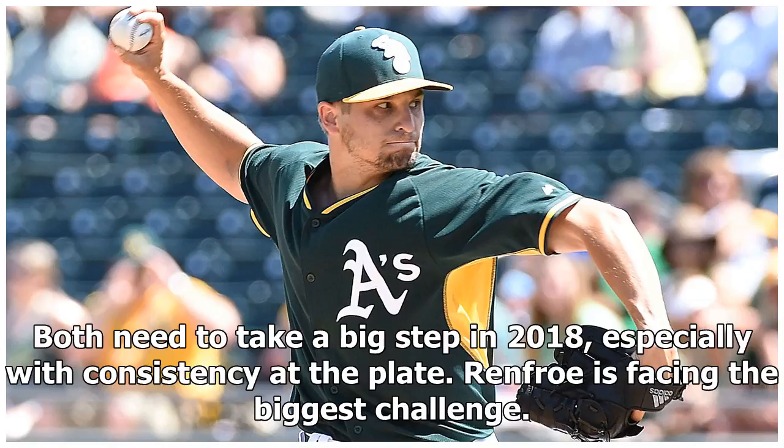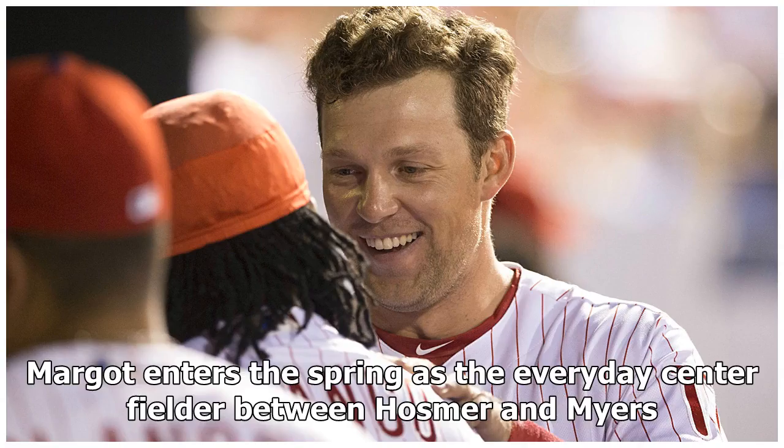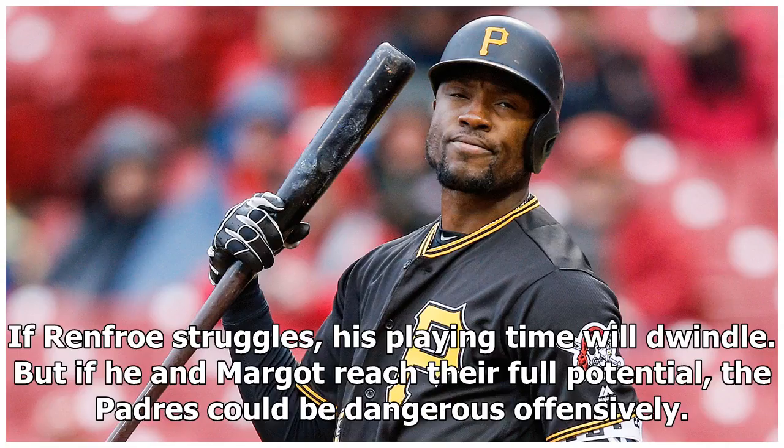Renfroe is facing the biggest challenge. Margot enters the spring as the everyday center fielder between Hosmer and Myers. If Renfroe struggles, his playing time will dwindle. But if he and Margot reach their full potential, the Padres could be dangerous offensively.